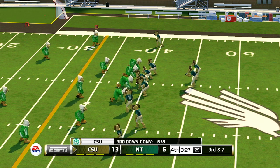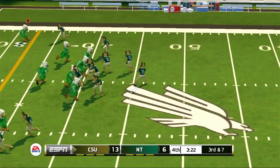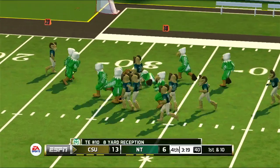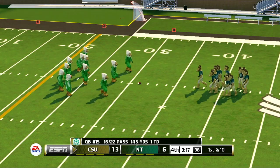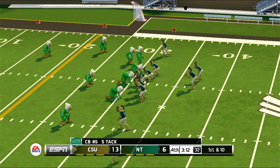Flag to the five! Pulls down the catch, and he's got room here. And they make the stop at the 31-yard line. Number five makes the tackle. We're at play number nine of this current drive. Colorado State up 7 points.